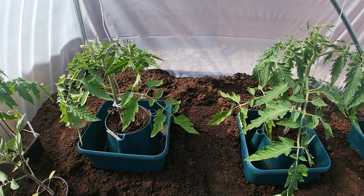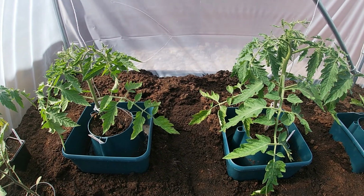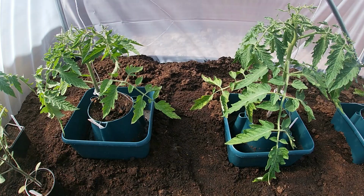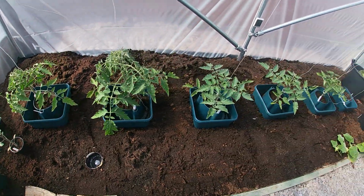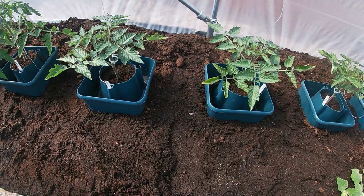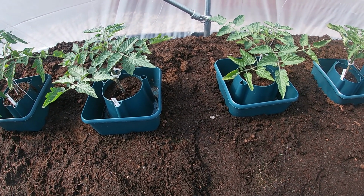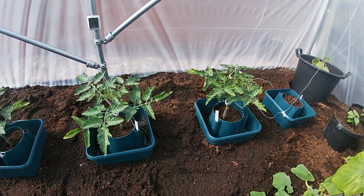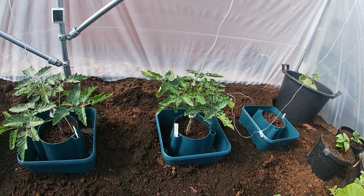Those 2 are Orange Banana. They're an heirloom variety, a paste tomato. So they'll be great for spaghetti bolognese or soups or pasta sauces. Next we have a couple of Sungold. I've seen these on some other videos and never grown them myself before. They're supposed to be quite good croppers, so I thought I'd give those a go. And we have one Gardener's Delight. We'll see how that goes.